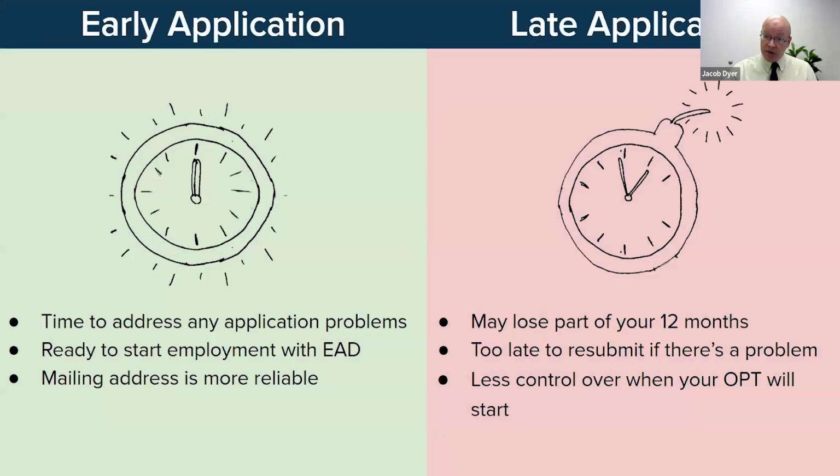Let's talk about consequences, pros and cons here. You have your early application. What happens if you apply early? You have the ability to address any application problems if there was something left out, if you uploaded some document incorrectly, whatever it may be. You will have time then to address that, fix that before the end of your program comes.